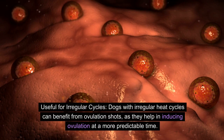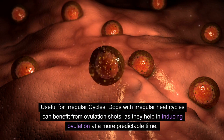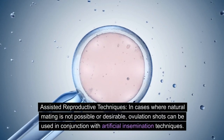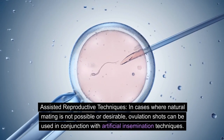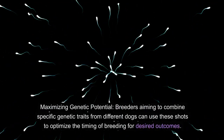Useful for irregular cycles. Dogs with irregular heat cycles can benefit from ovulation shots, as they help in inducing ovulation at a more predictable time. Assisted reproductive techniques. In cases where natural mating is not possible or desirable, ovulation shots can be used in conjunction with artificial insemination techniques.